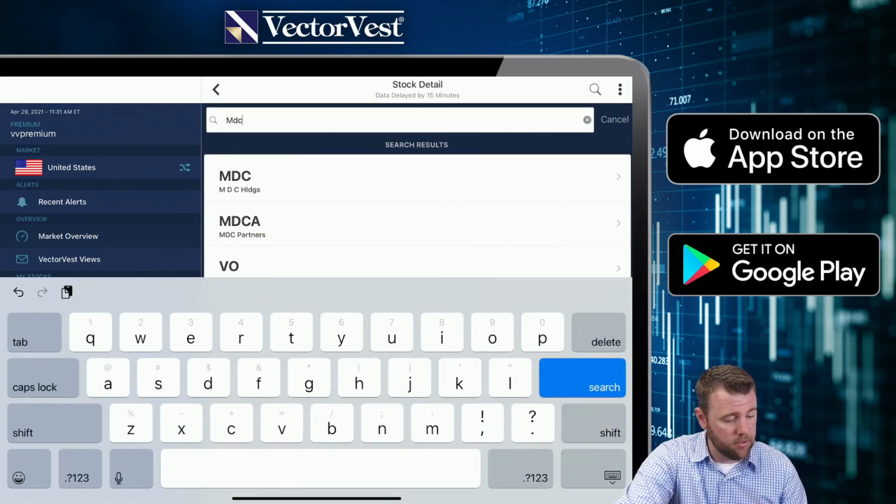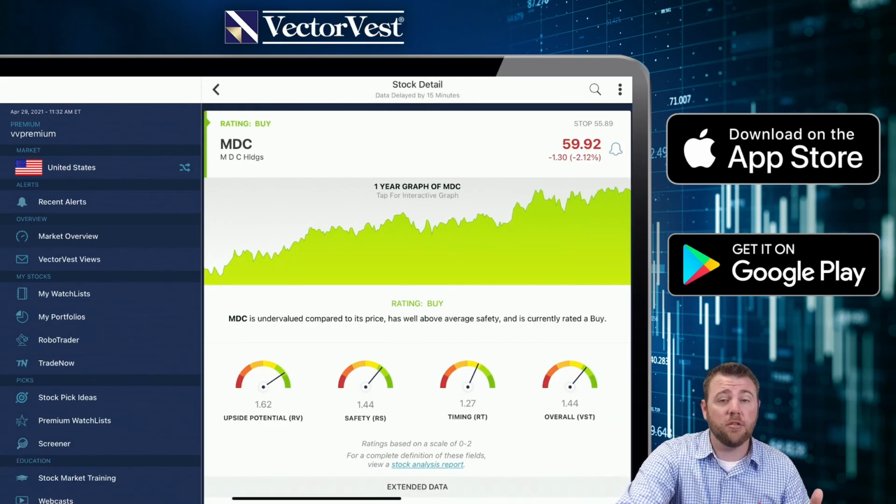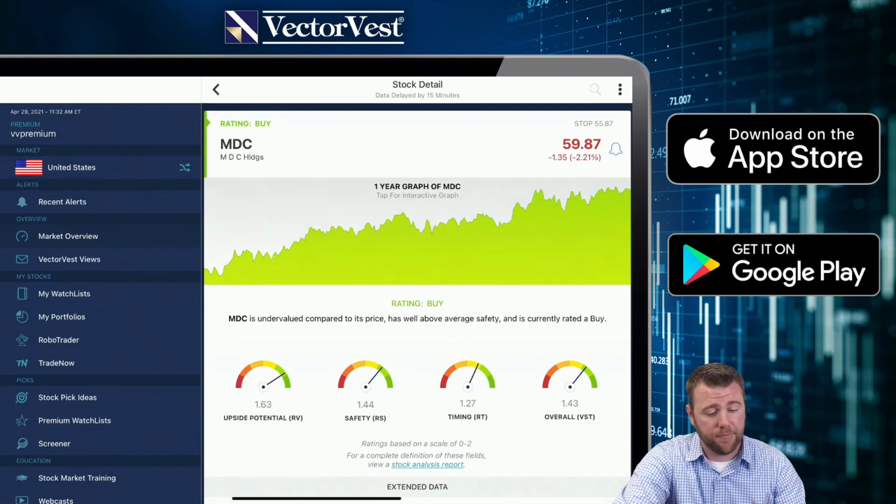MDC. Great long-term potential, less risk associated with this stock. You have a nice strong uptrend. Therefore, the stock's favorable right now.